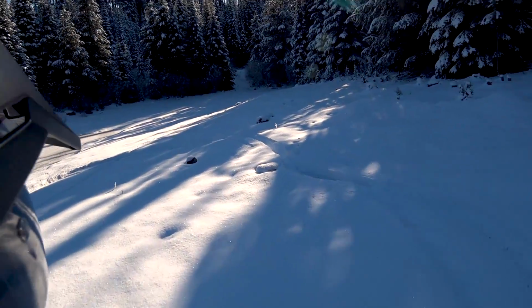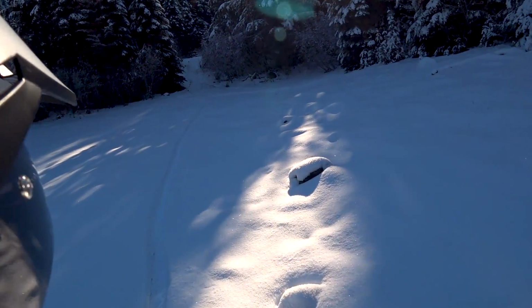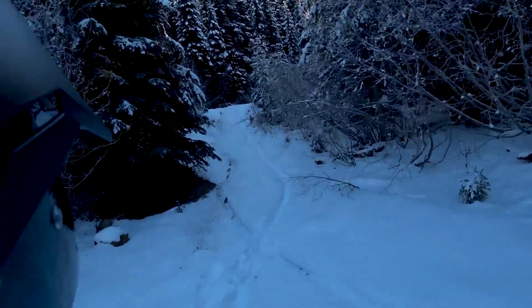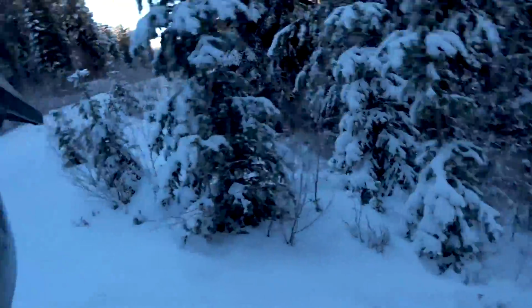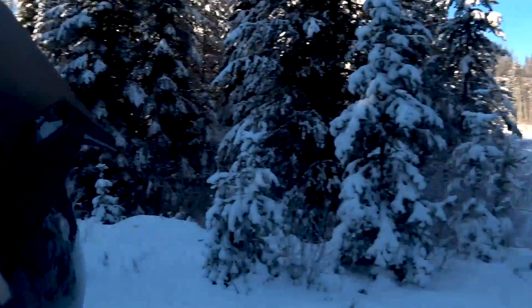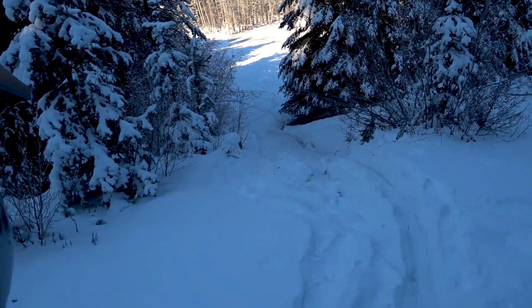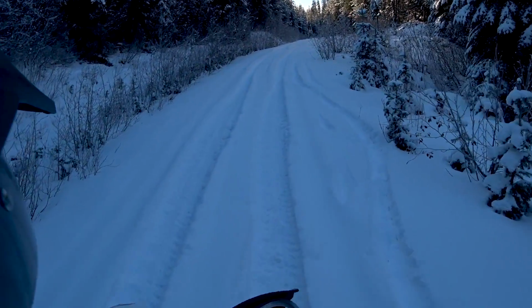I am biting through to the base layer a little bit. We don't have any base yet. It's pretty much just powder, so that's kind of why I can go so good. But this hill is sketchy, I got to admit. Okay, hang on, you guys. Holy sketchamus. Woo! Yeah, I found a little dirt there. So it can be done on a 690, as you just saw.